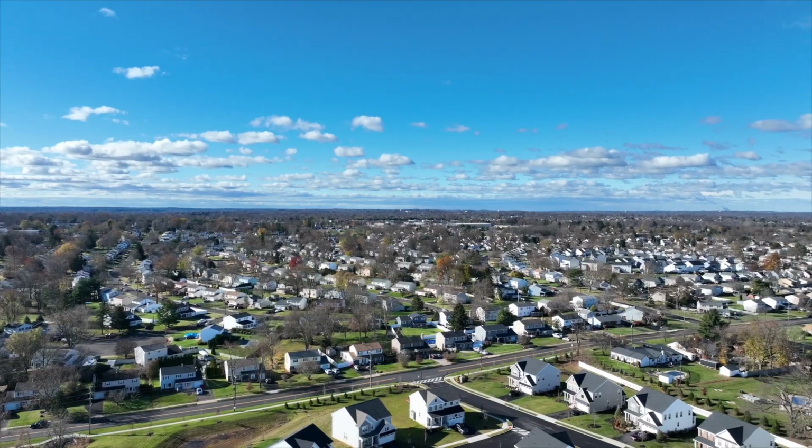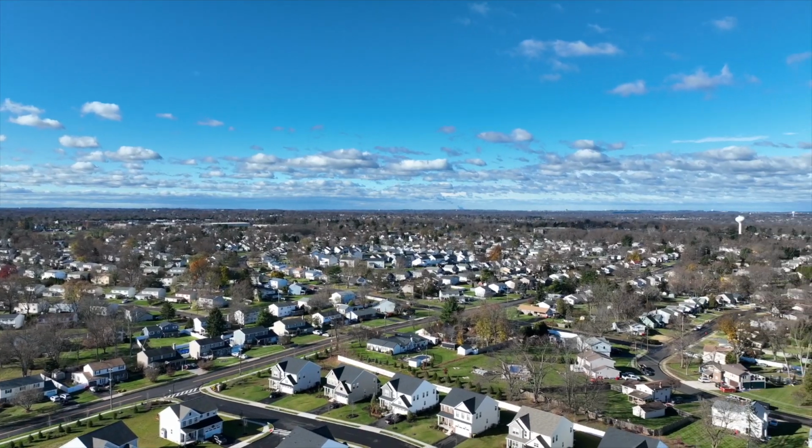Warminster is actually a little older. It was founded in 1711, way back in the day, even before the Revolutionary War. So it's got a lot of history here, and it has a really nice rural feel to it. You have a lot of space here, but again, not too far from Philadelphia, 30, 45 minutes. Again, traffic, take that into consideration. But really, it has everything that you could possibly want.